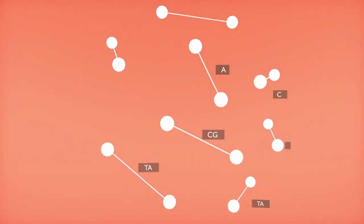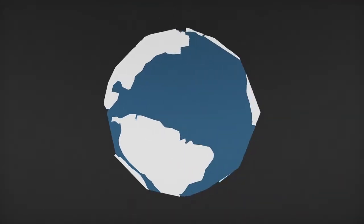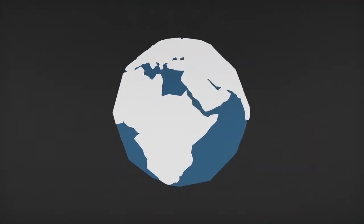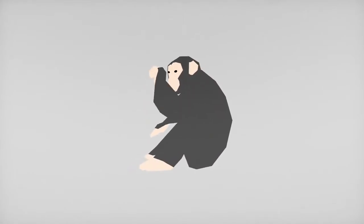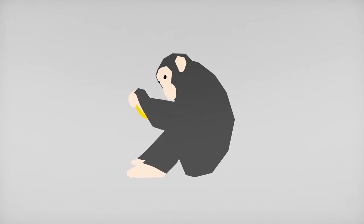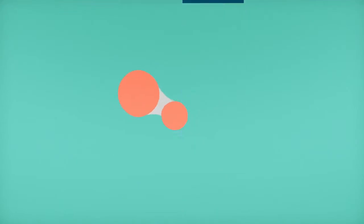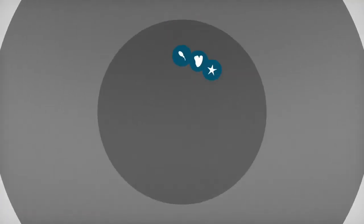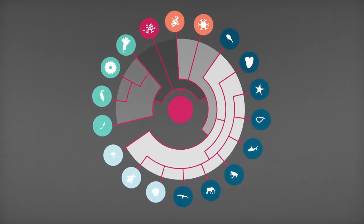By reading DNA, scientists have discovered that we share sequences not just with our own species, but with every other living thing on Earth. Chimpanzees, one of our closest living relatives, share about 96% of our DNA. But we also have genes in common with fish, plants, and bacteria. Powerful evidence that all life came from a single universal ancestor billions of years ago.